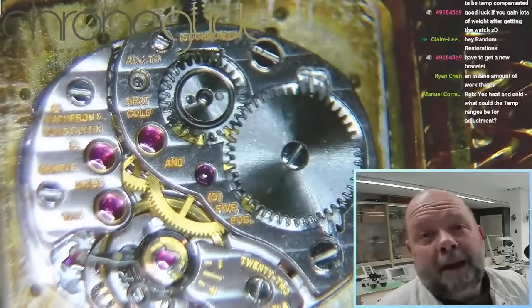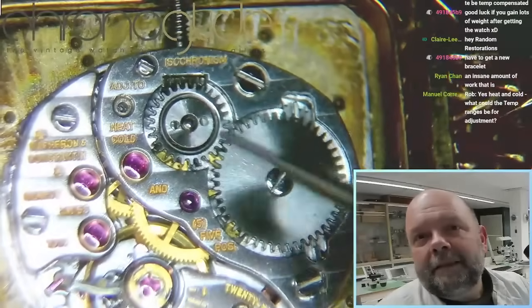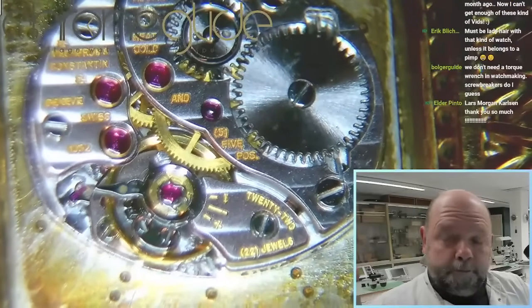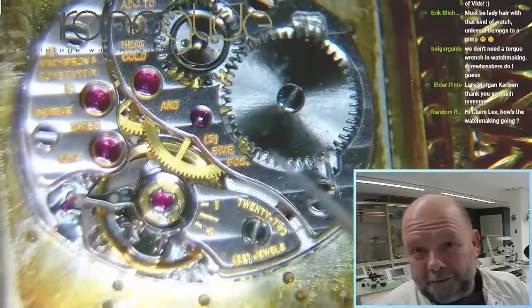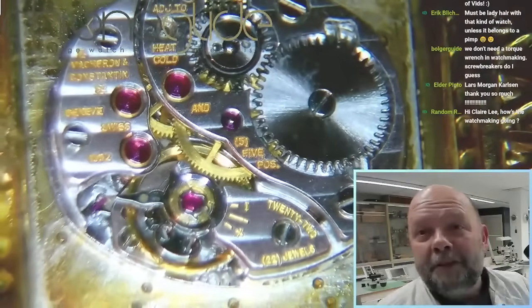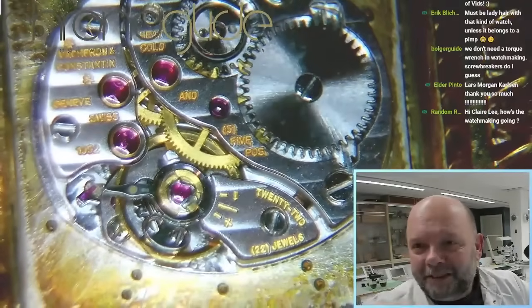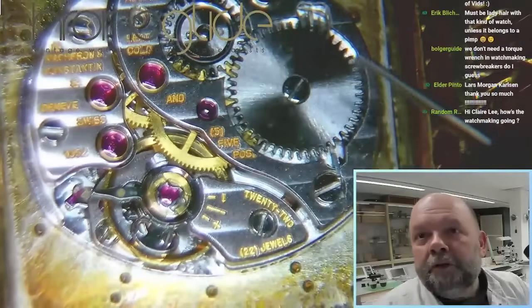The finishing, immaculate. The sunburst effect. The Geneva stripes. Very labor intensive because the movement has to be finished, then assembled, then across the bridges and cocks the Geneva stripes. And as all finishing methods, it serves a purpose, because now you know they are always in line because they have been finished at the same time when it was assembled. So these parts have beautiful straight lines.